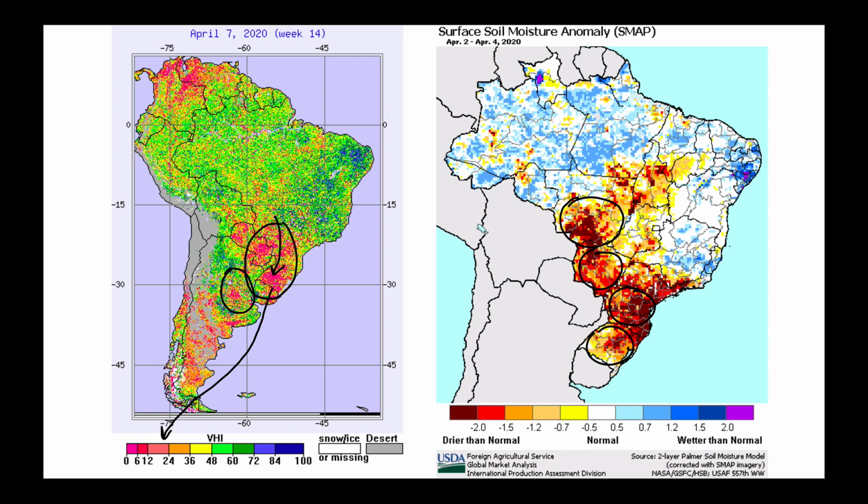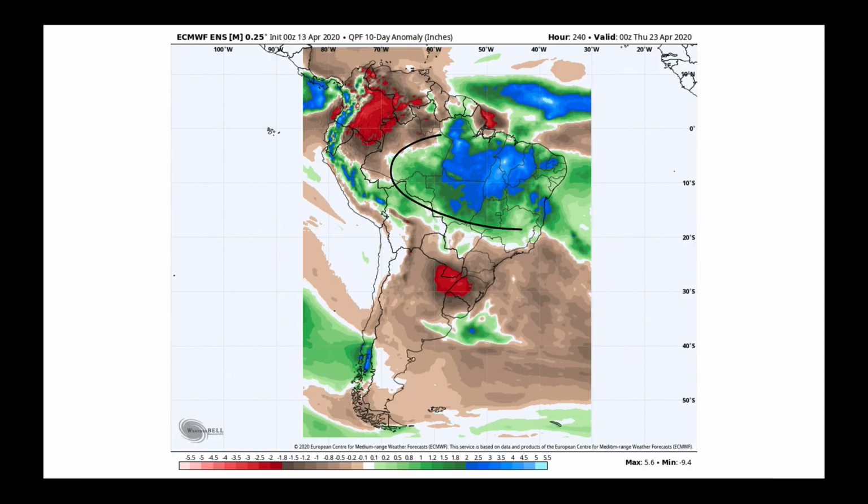What are we anticipating over the next 10 days? Well, Brazil's northern growing areas here, the northern half of Mato Grosso, is actually looking quite wet over the next 10 days, which will be beneficial to the safrinha crop. But look, southern Brazil, getting over to Argentina, looking quite dry in the next 10 days. So just want to keep you aware of what's happening here in South America.